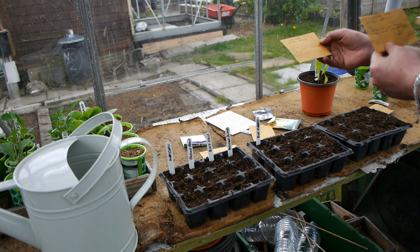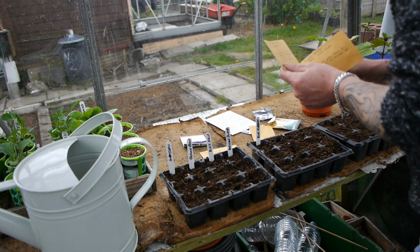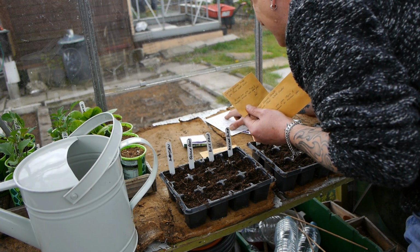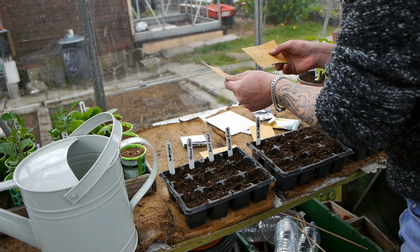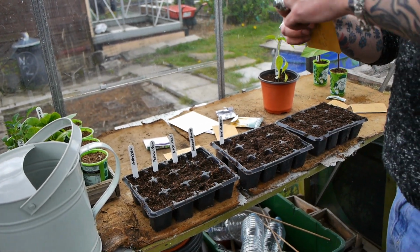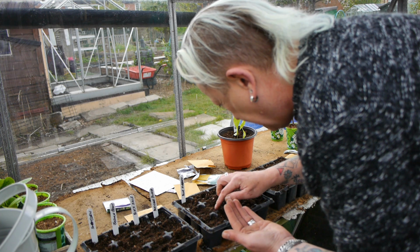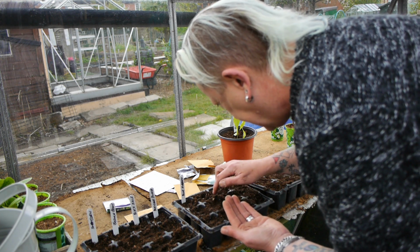Paul Robeson tomato. Jess from Roots and Refuge Farms, favourite tomato. She knows her tomatoes, so I know it'll be good. There we go. So, you're just doing one in each? No, I've put three of these in. Oh, cool. Three seeds.